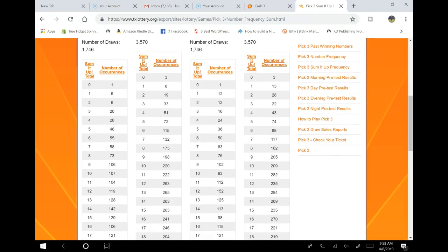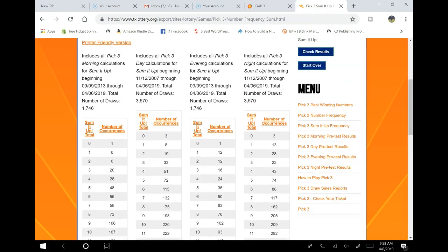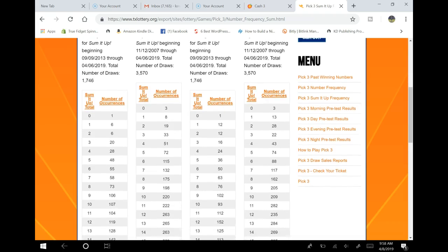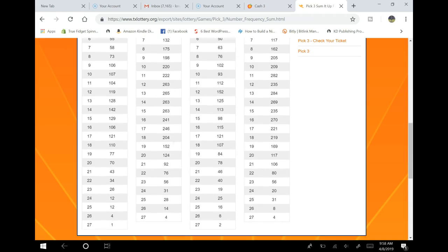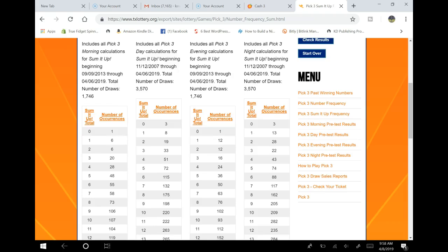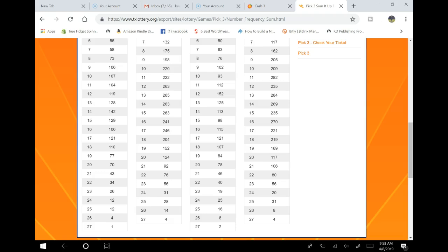These are the sums that come up the most, okay? So if you look here, this is the last 1,746 draws from 9/9/2013 to 4/6/2019, okay? So what comes up the most out of all of these, right? It's 14, okay? 15's in second, 13's right there next to it. And then you can go even further back, 2007. My gosh, that's a long time. What comes up the most? 14 and 15 are tied, right?